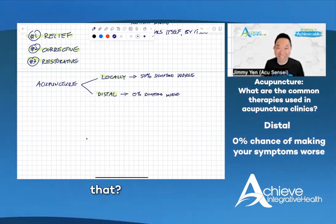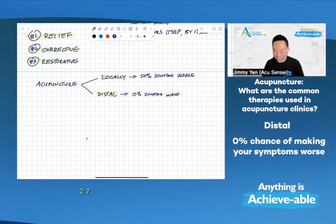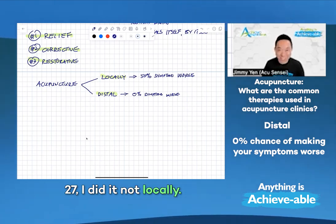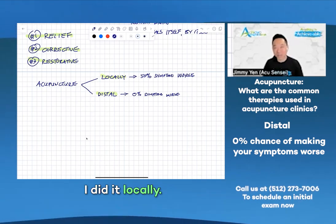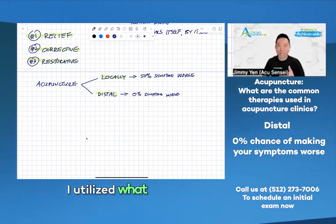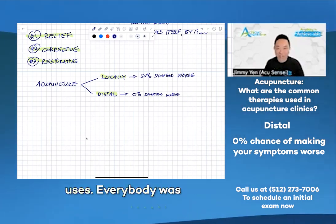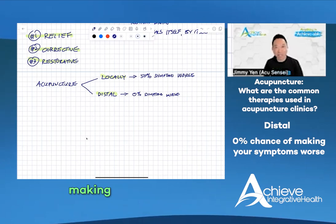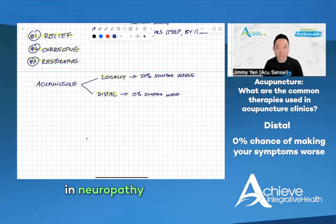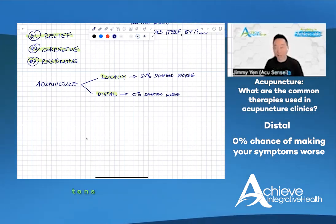Now, how do I know that? Because when I first started my practice in 2007, I did it locally. I didn't create the QRA at that time. I utilized what I was taught in Chinese medical school, which everybody uses. Everybody was taught the same thing. So I did it locally, and I found out that I was making some patients' neuropathy worse. That's how I know. It's through experience. It's through treating tons of people.